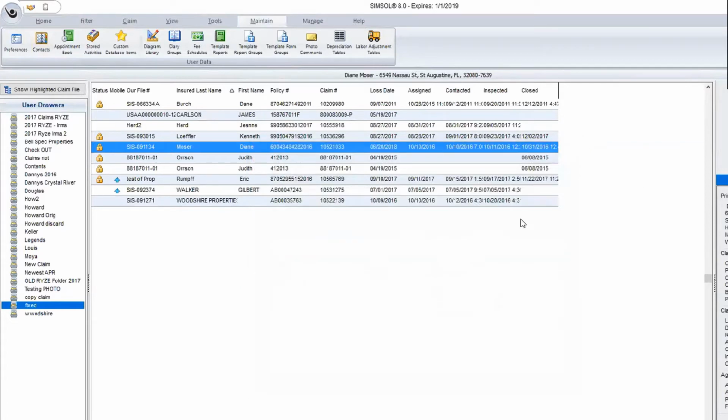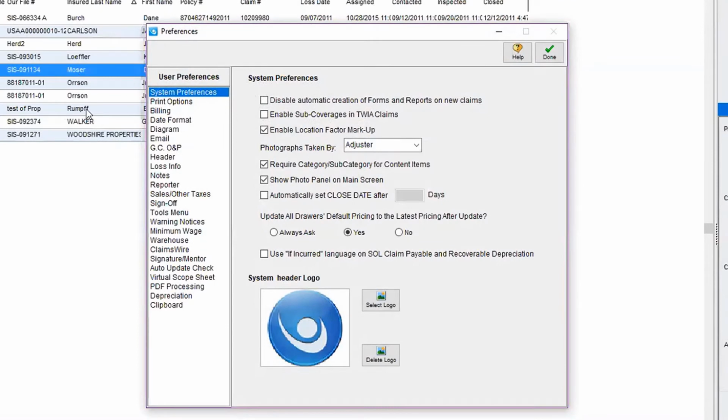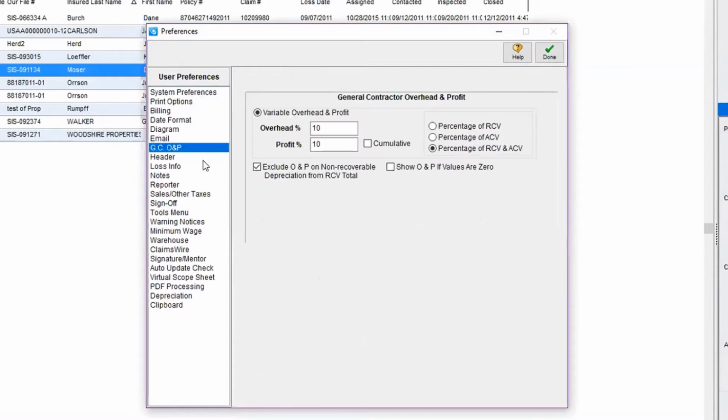Once we have that selected, we're going to click on the done button, and then we're going to go to maintain preferences. This is setting up your computer. The first thing that we need to do is make sure that we have a logo for the adjusting firm that you're working for. So for example, here I have a Simsol logo that I am using. I'm going to drop on down to the GCO&P. I'm going to put in 10 and 10. Okay, that's real important because most flood claims are going to use a general overhead and profit in their estimates. Don't forget to put the exclude O&P on the non-recoverable depreciation from RCV totals. That's very important, or else you will get your files kicked back, okay?